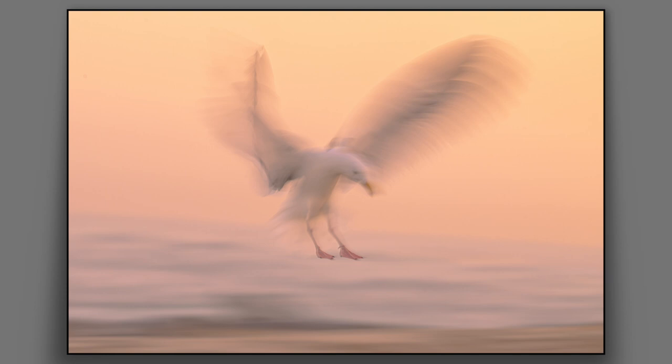Finally got one. So now the feet are sharp, and I want something for your eye to land on. I love the pose here, the incoming landing. I got big time blur in the wings and some sharp feet. Unfortunately, the eye and the bill aren't the sharpest thing in the photo. That's what I would prefer, but it's actually kind of quirky.